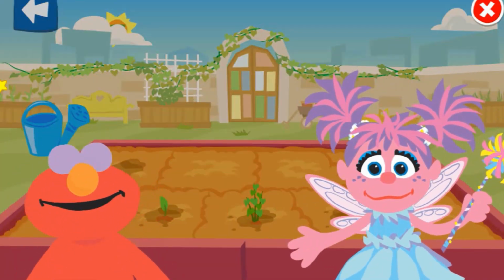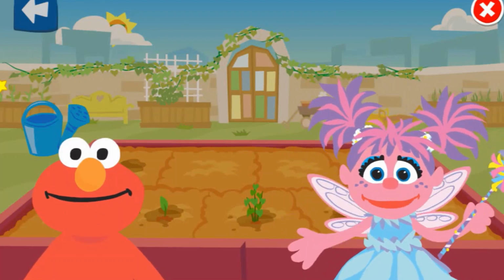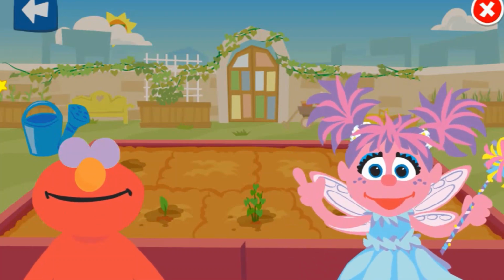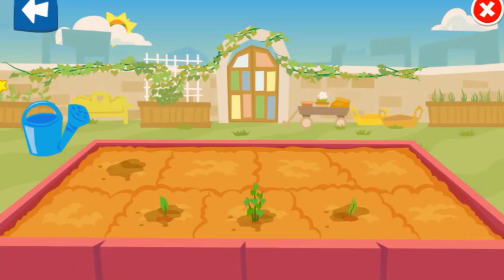Hey! Look at that! Something grew! That's right, Elmo! With water, sun, and a little patience, we'll have a new plant in the garden in no time! Looks like we have some company. Sorry, wrong plot. Oh! No problem, Mr. Gopher.